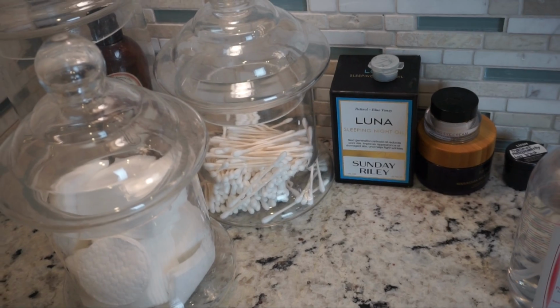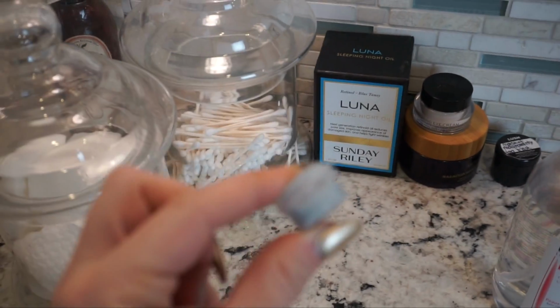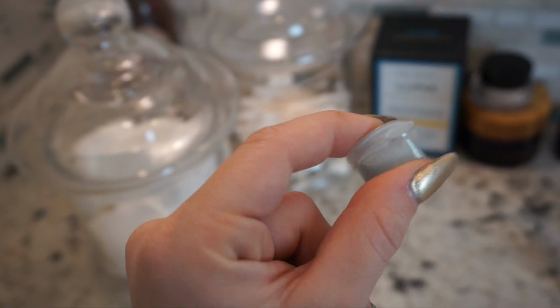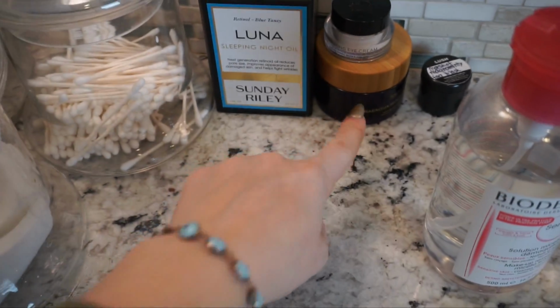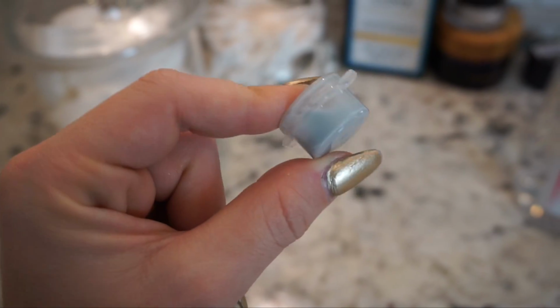A really good tip with skincare is that you can go into Sephora and have them make you a little sample of your favorite skincare. Ooh, I know it's not focusing. Like this, and just take this moisturizer on. This is so much smaller than the big casing that it actually comes in. And if you don't need the whole casing, this is going to save you a lot of room.